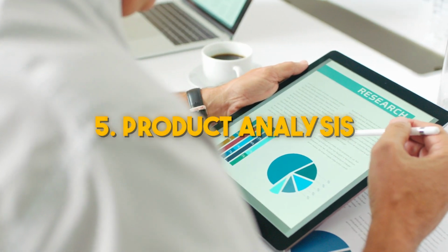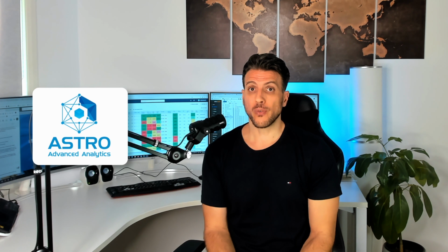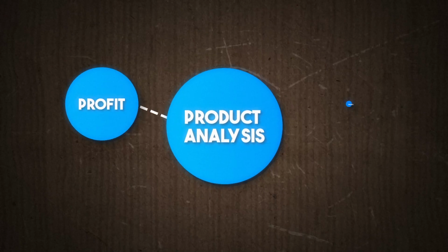Number 5 is product analysis. Now, this is my favorite part of the Amazon business. I like it so much that I've created my own tool called Astro, which automates the process for you. The reason why I like product analysis so much is because it's the part of the Amazon business which directly leads to profit and growth.